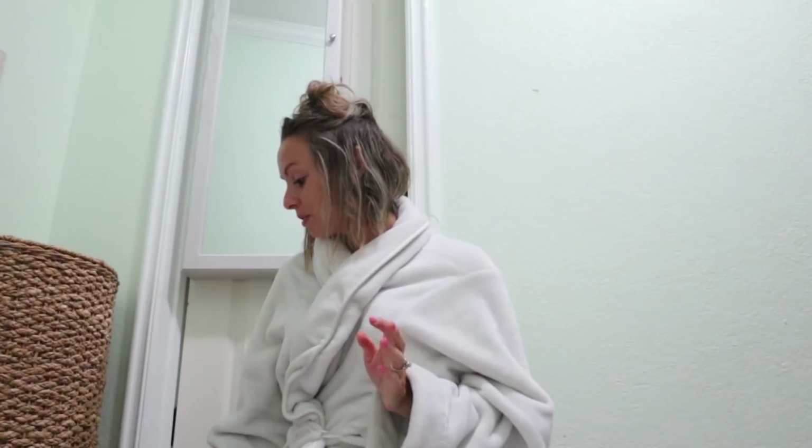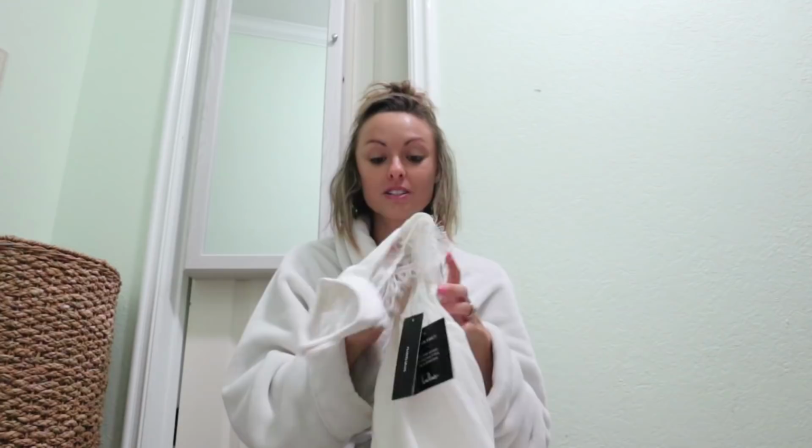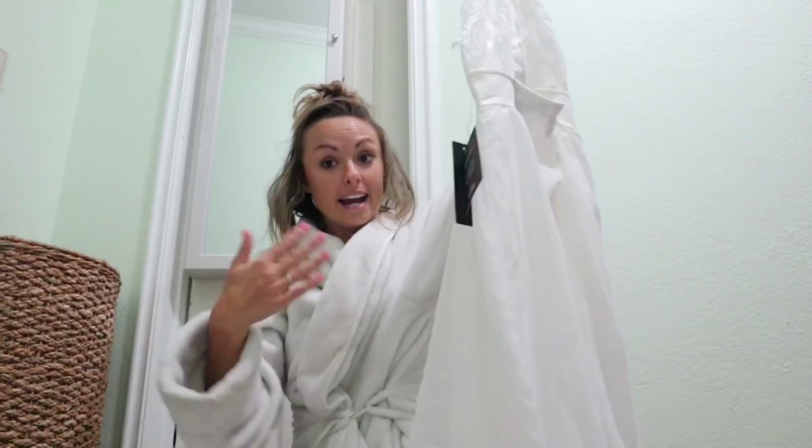Okay, guys, first I'm going to open them up. I already snuck into one yesterday. This was my first choice, but when I sent out a poll to all my girlfriends and family members, this was everyone's third favorite choice. So here it is. It's got a halter, a lace back, and a chiffon see-through skirt that goes all the way down like a maxi in the back, but the front has a short skirt.